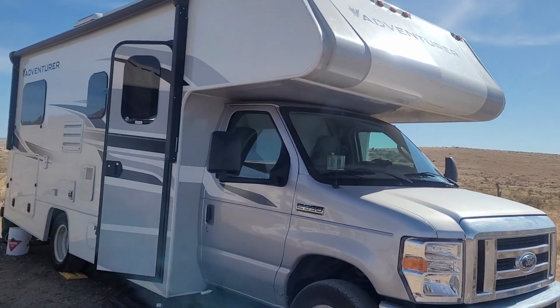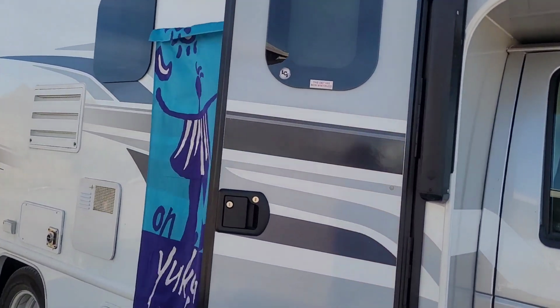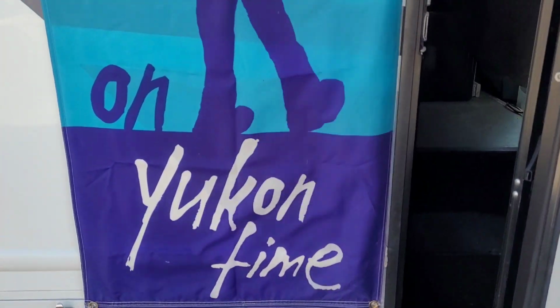Yeah, we're gonna take a look at Shaun's RV here. And Shaun is from the Yukon. He's got this nice sign here. So we're gonna take a peek inside. Shaun from the Yukon. I haven't come up with a road name yet, but I'm working on it.